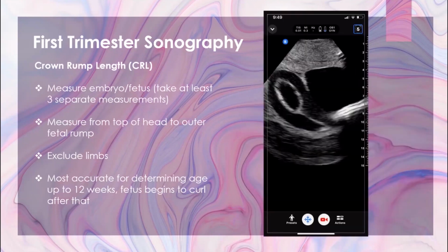All right, so here I took a measurement of the crown rump length on my mannequin as well. What is recommended is to take at least 3 separate measurements of it. The reason that you do that is, especially in the beginning, to make sure that you've completely lengthened out the embryo. So sometimes it takes some fanning or fishtailing, mostly fishtailing, just to make sure that you have the full embryo in shot before you put the calipers on.